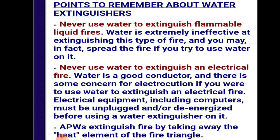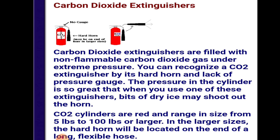Never use water to extinguish an electric fire. Water is a good conductor, and there is a certain risk of electrocution if you are using water to extinguish electrical fire. So you have to be very careful. Electrical equipment, including computers, must be unplugged or de-energized before using a water extinguisher on it. APW, air pressurized water extinguisher, fights fire by taking away the heat element of the fire triangle. Okay. For mainly carbonaceous fire, this APW, water extinguisher, can be used.